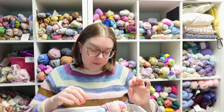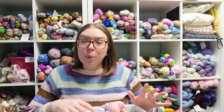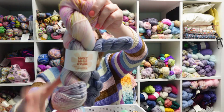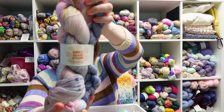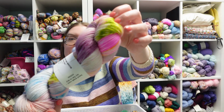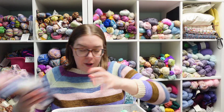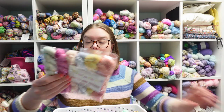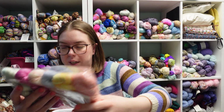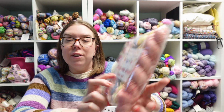Okay, at the Fiddlehead Fiber Festival, I was pretty good, I must say. I got this lovely skein of Amanda's, sweet skein of mine. This is the April yarn of the month, which was Painting Eggs, that she had a spare of. And I am obsessed. I love, love, love, love that pink color. So I grabbed that, and then as soon as I saw this, I knew it was coming home with me because, hello, like, come on. It's gorgeous. All of those colors. It is the Ready for Spring mini set.